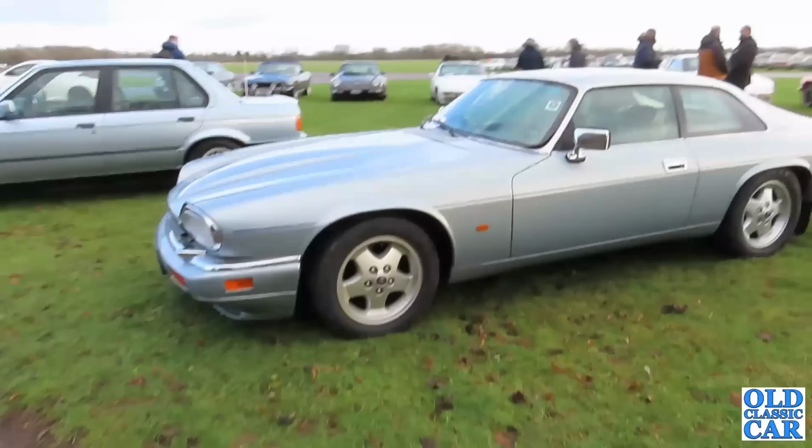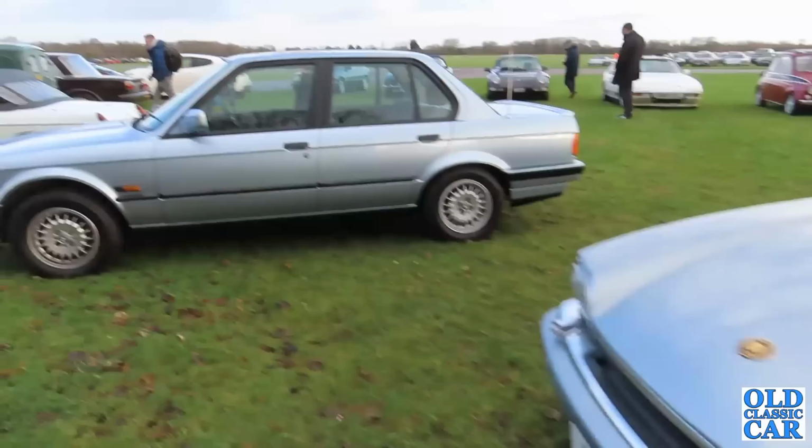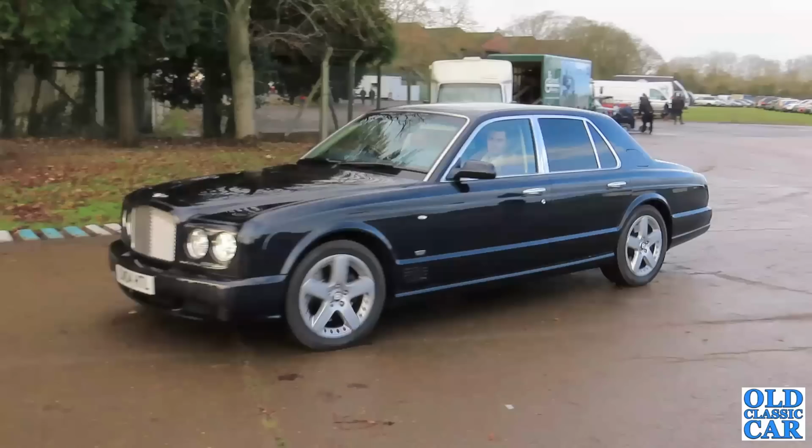XJS. That's one of the facelifted cars with a different rear window arrangement. Another E30, this is a four-door E30 saloon. MGB Roadster. Modern Bentley, well I say modern, it's 2004. Still quite classy those, I think. A Moggy van. A little Morris, was it 600 weight or 800 weight van?